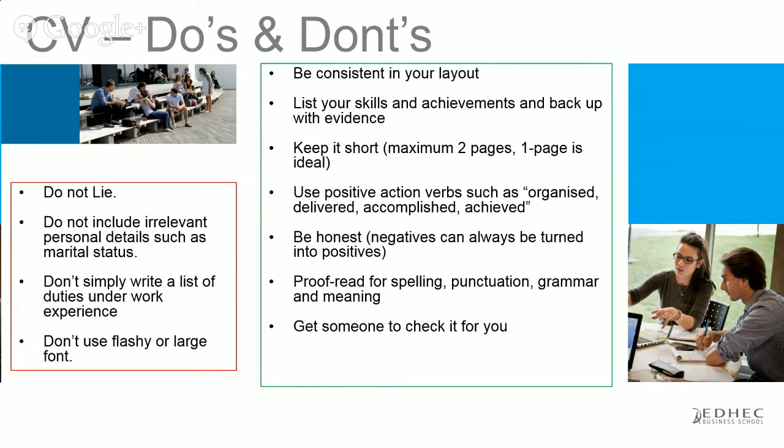And yeah, be careful also in terms of layout. So in the do's, be consistent in your layout. List your skills and achievements and back them up with evidence. Keep it short. Again, maximum 2 pages. Remember, you're targeting a business school, not a job. You don't have a research position and all that. Use positive action verbs. So that goes back, Tina, to what you've been asking before. This shows positive aspects of your application. Be honest, check your spelling mistakes, and get someone to check it for you. It's always good to have 2 pairs of eyes.